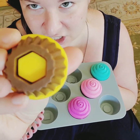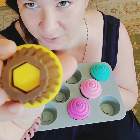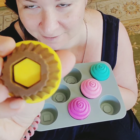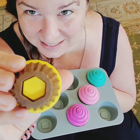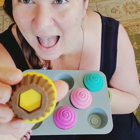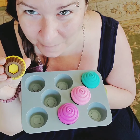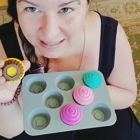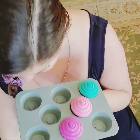Ooh, that's a little tricky. Can you count how many sides this shape has? One, two, three, four, five, six. Six sides. I have six sides. I'm a hexagon. This is a hexagon. Hexagon and six. Both have the letter X in them. So delicious. All right.